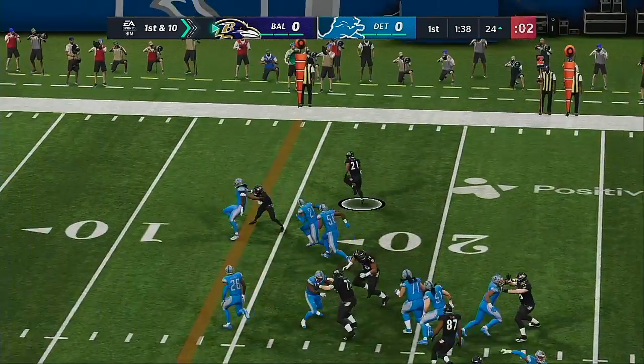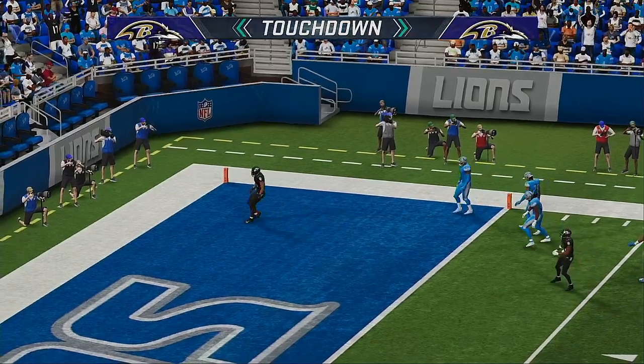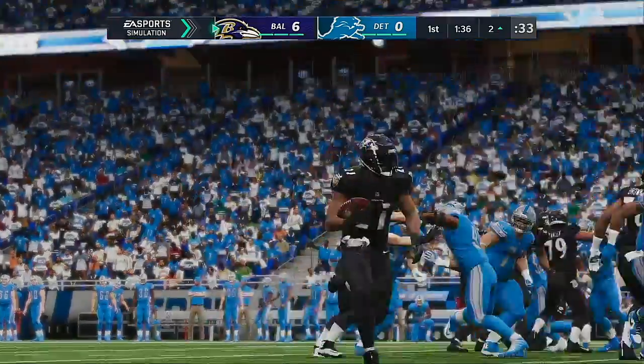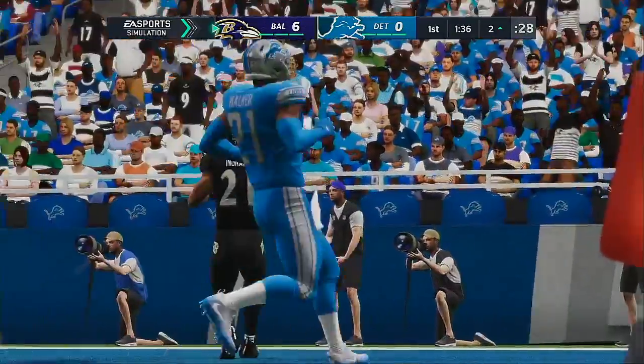Ingram again, a first down carry. There goes Mark Ingram. And he'll take it into the end zone for a Ravens touchdown. Taking it in from 24 yards out. And the Ravens have taken the early lead.